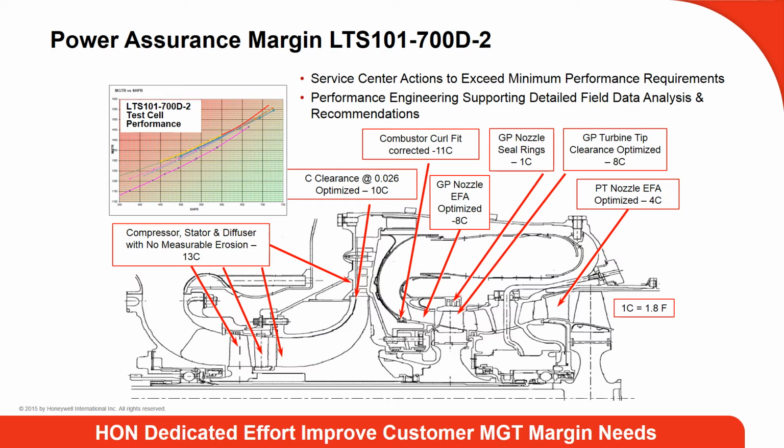So this performance margin chart shows a cross-section of the engine with how we're optimizing 700D2 performance today at our service center network. Going from left to right on the chart, the compressor section, which would be the compressor rotor, the axial stator, diffuser. In some engines that we're enhancing the performance on today, the compressor may have slight erosion, may not be totally noticeable to the field technician.